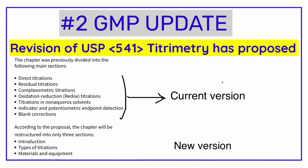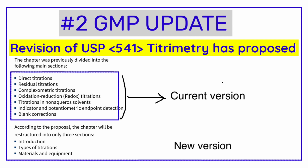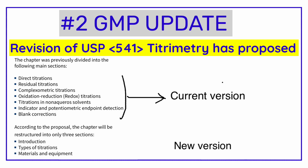If you see the current version of USP General Chapter 541, you will find that it consists of 7 sections, and those are direct titration, residual titration, complexometric titration, oxidation-reduction titration, titrations in non-aqueous solvents, indicator and potentiometric endpoint detection titration, and blank corrections. So these are the sections in the current chapter. Now let us see what has been proposed in the revised chapter. According to the proposal, chapter 541 will be restructured into 3 main sections, and those are introduction, types of titrations, and material and equipment. So this was all about GMP update number 2, which says that USP has proposed a revision of USP General Chapter 541. Now comes update number 3.